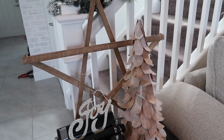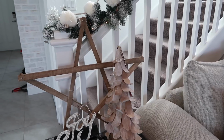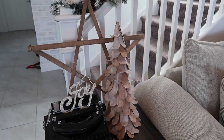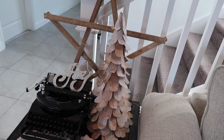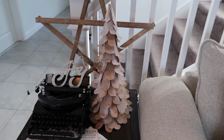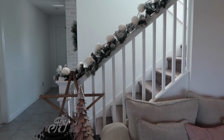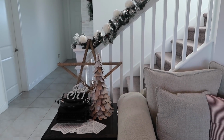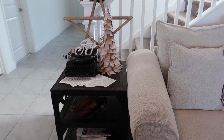And then we just have this wooden star that you guys have seen in my other videos. It kind of just travels around, so I just have it here. And then over here is this DIY Pottery Barn inspired birchwood tree, which I have a tutorial on that I will have linked down below. So I just thought that area came together really well and everything looked pretty good together in that corner.